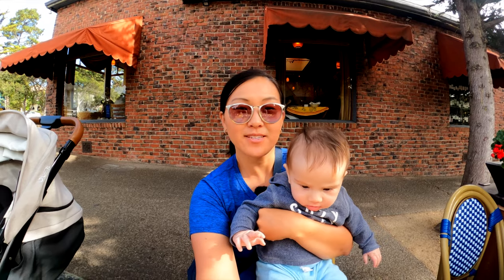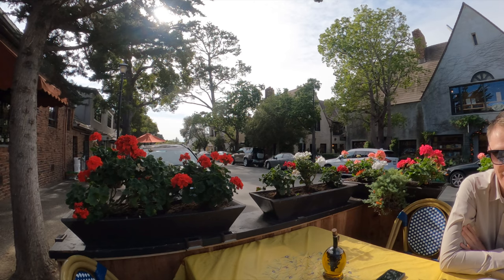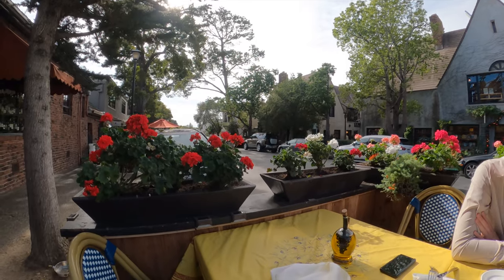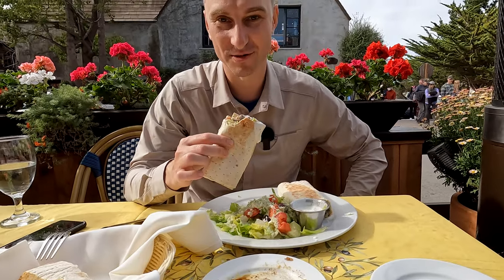All right, well, we decided to pause for lunch at a Mediterranean restaurant on the side of the road, so we're doing some outdoor dining. Perfect. We got Turkish kofta kebab with lavash, pretty awesome, with tzatziki. And already went ahead and tried it.